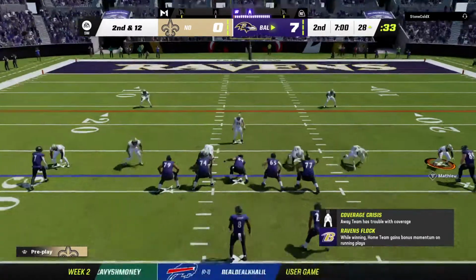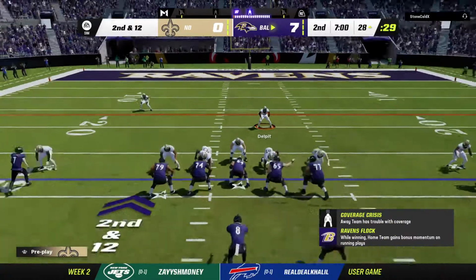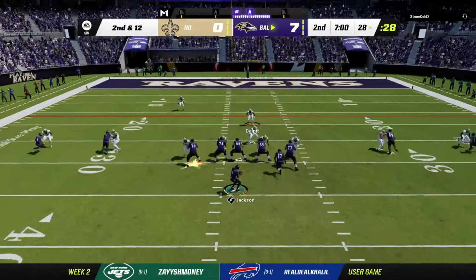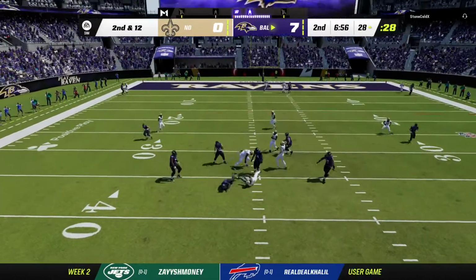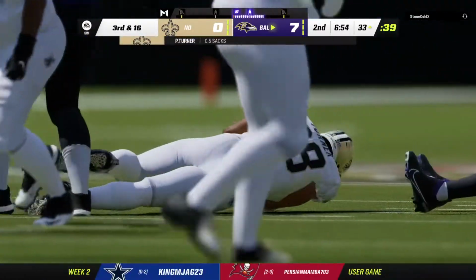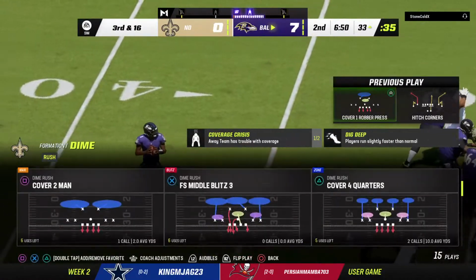So the first down run lost a couple. Now they come up 2nd and 12. To throw is Jackson. And he can't get rid of it. He's taken down. Multiple defenders there to drop him for a loss of 4.